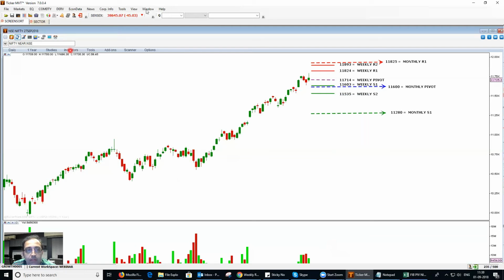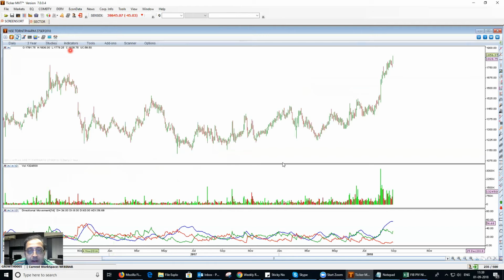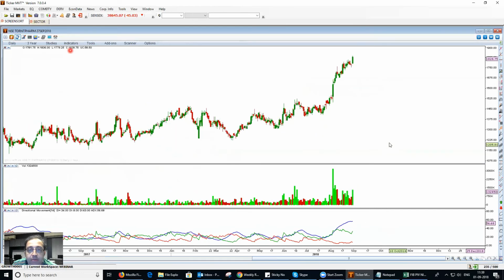And now some stocks for those stock junkies who want some stocks, because last time when I had posted a video, I was asked to display some stocks as well. So I have been tracking the pharma space, and the pharma space has really moved quite well. And you can see here, after a strong consolidation in this stock, Torrent Pharma, a strong breakout has been witnessed.